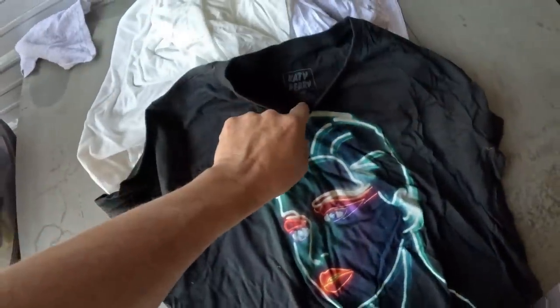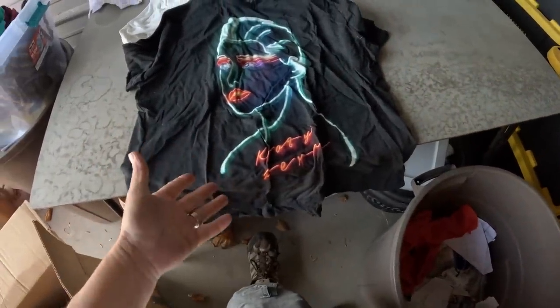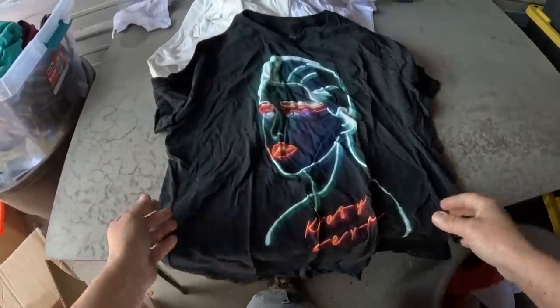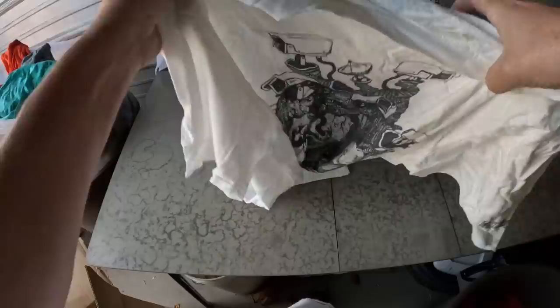This one right here, this is Katy Perry. It's a size large. Not a Katy Perry fan, but I just want to mention it because it is another concert shirt. Could have some value. I'm bringing that to D'Anza. There's a few D'Anza pieces. I had a Gwen Stefani also going to D'Anza with that.